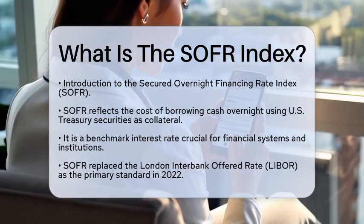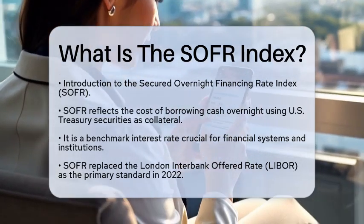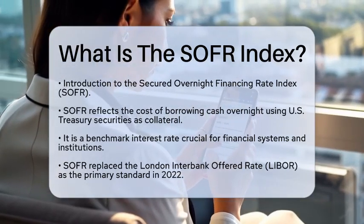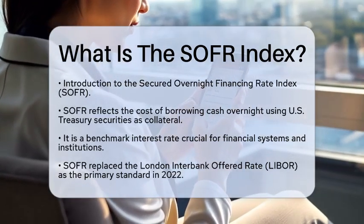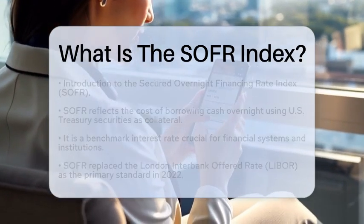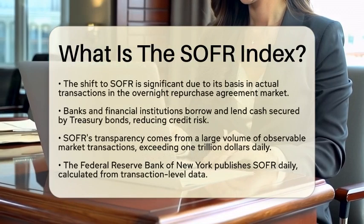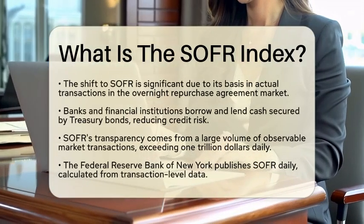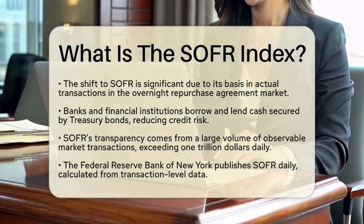It replaced the London Interbank Offered Rate, often referred to as LIBOR, as the primary standard in 2022. This shift was significant, as SOFR is based on actual transactions in the overnight repurchase agreement market. In this market, banks and financial institutions borrow and lend cash secured by Treasury bonds, which reduces credit risk.